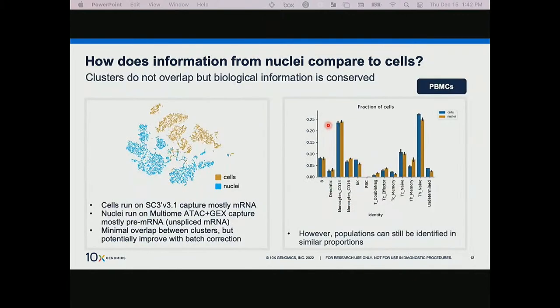And a question that you might be asking is, well, okay, I'm profiling nuclei instead of whole cells. What type of information am I missing? Well, the truth is, for a vast majority of samples, you don't lose any information, actually. True, you capture less RNA, and so you will see fewer genes per cell, for instance, but the biological information is retained. And so you will still be able to identify the same populations of cells with pretty much the same proportions. And this is PBMC data, but there are also papers done on cancer, so even more complex samples.